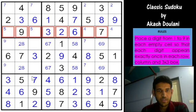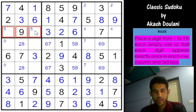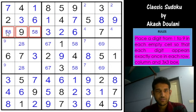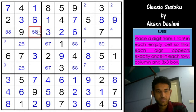7 cannot be in row 3 and 7 cannot be in column 3. So that's a 7. And this cannot be 5 and 8. So this is 1. So we need a 5, 8 pair here, and that would be going into these cells. And 8 here resolves the 8. So that's 8. That's 5. Because of this 8, we could get the 5, 8 pair.